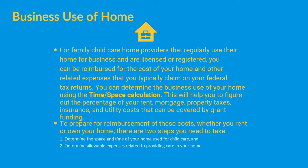As far as time, there are a certain number of minutes in every year. There are a certain number of hours in every year. The portion of time for which your home is used for business is how many hours you operate your business within a given year compared to how many hours there are in that year. To prepare for reimbursement of these costs, you also need to determine allowable expenses related to providing child care in your home.